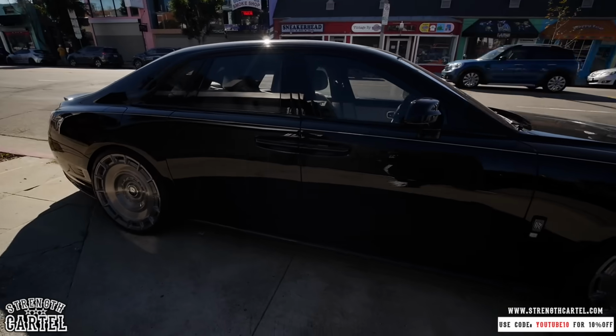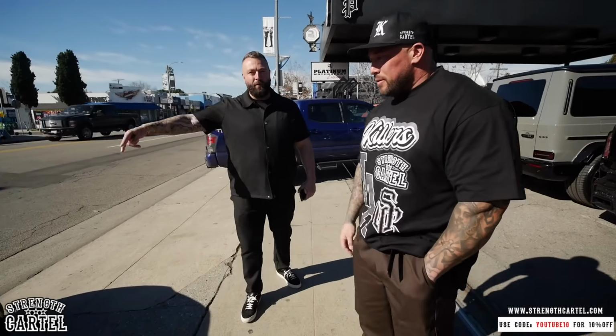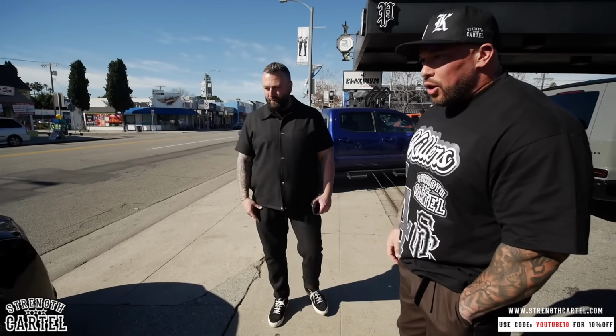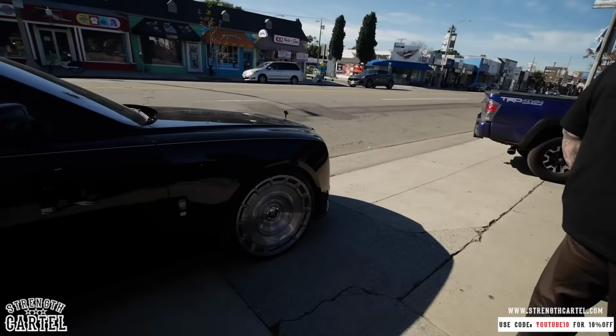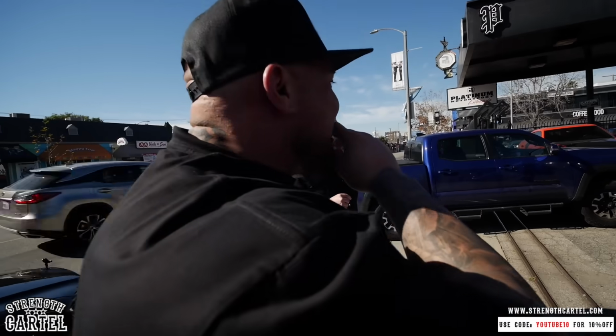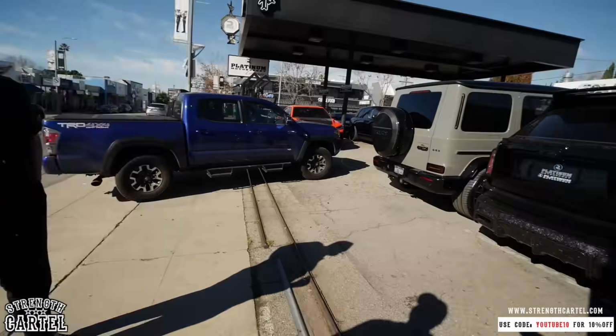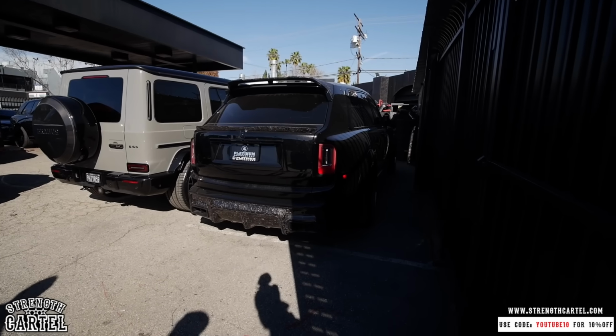Are these your wheels? Nah, this is Urban. Okay. Boston makes them, but they're private label for Urban, which is the body kit that's on the car. Okay. Damn, here's another. That shit is hard. Right here, bro. Oh, that shit is sick, dog. With the wide body, huh? Yeah. The wide body Cullies, I think, are just... Damn, dog. I love the wide body Cullies, dog.